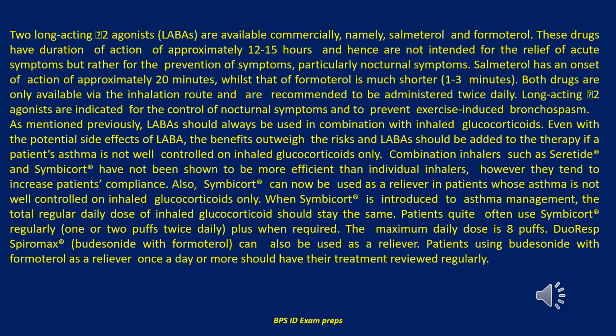Long-acting beta-2 agonists are indicated for the control of nocturnal symptoms and to prevent exercise-induced bronchospasm. As mentioned previously, LABAs should always be used in combination with inhaled glucocorticoids.